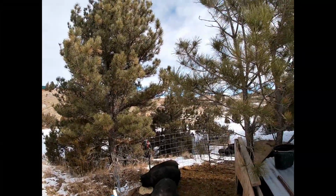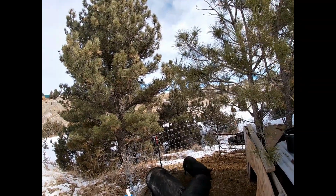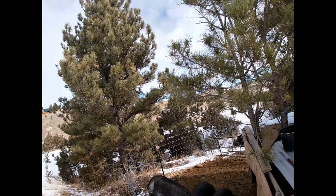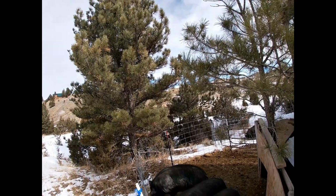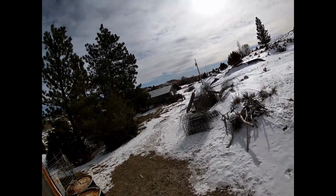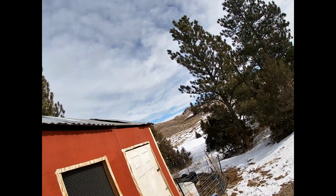Let's give this a try. So we've got a little extension for the head cam, so hopefully you'll be able to see what I'm doing a little better, but it'll also give you a better field of vision. That's my hope. We'll see how it works. The only thing is, I have a feeling it's going to be a little bouncy when I walk.